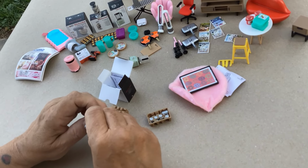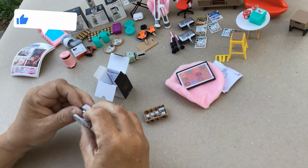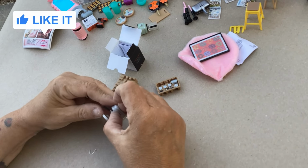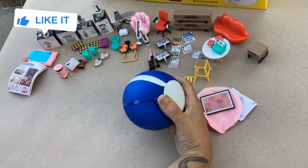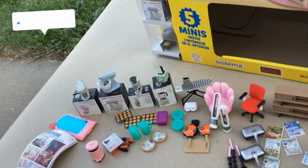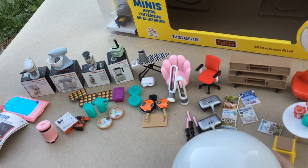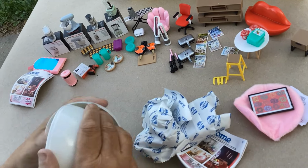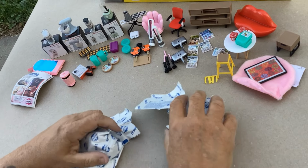So I'm just going to assemble it. This little piece here goes up into the top, and I just got to find the right angle to put it in. It just kind of squishes up there. And there you go. I've got the espresso machine. Oh, I'm so happy with it. That is really cool. To have 4 of these appliances, I just feel so blessed that I got those. And I'm just opening the next one. And what do we got here?